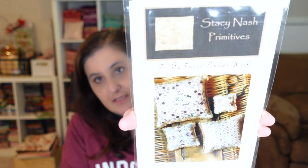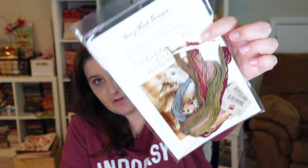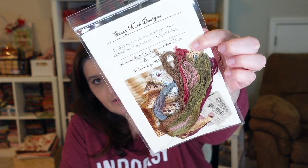Next is Stacy Nash Primitives To My Friend Pin Keep Stack. Oh, I like these because they're little. So I have the flosses for those. I haven't picked out any fabric yet. Calls for 36 count barbs blend, which I don't have any, even though I've tried to buy some, but I can't get it. Okay.